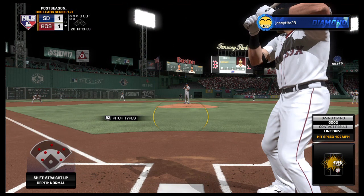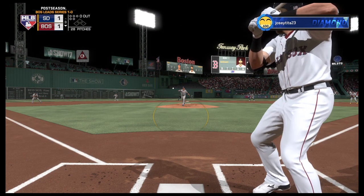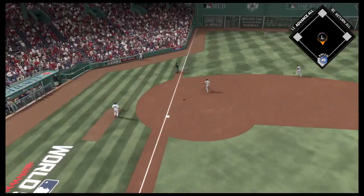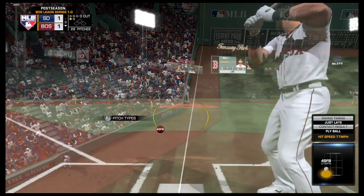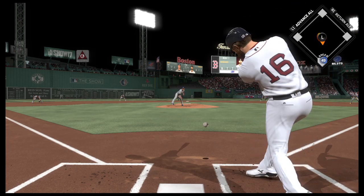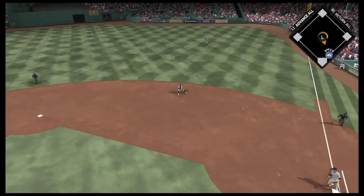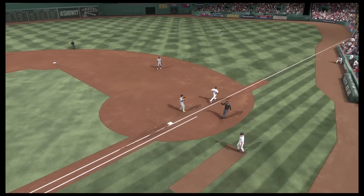Digging in, the switch hitter, Tucker Barnhart. He'll start things out here in a tie ball game. Now a swing and a fly ball. And this will wind up a foul ball. Here's the 0-1 pitch. Sent on the ground out to second. Castro has it. And he's set down, 1 away.